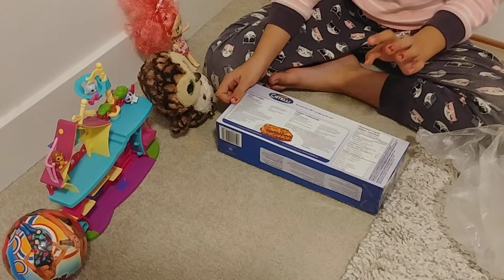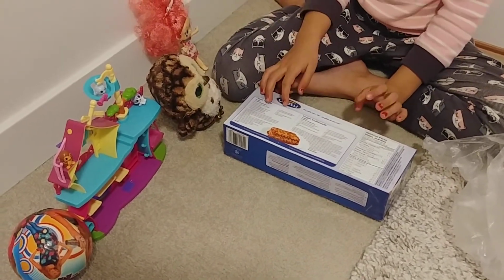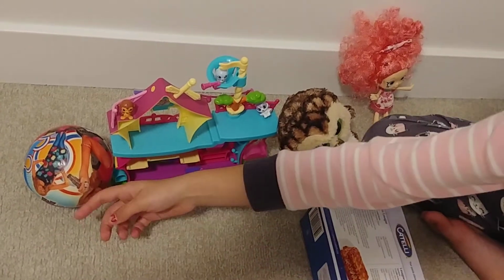Bye. It was nice meeting you with all these fluffy little toys here. I hope you liked her and this bouncy little ball. Ah, it goes everywhere. Almost even on my shirt.